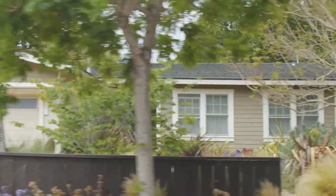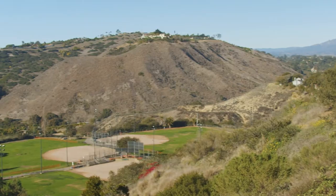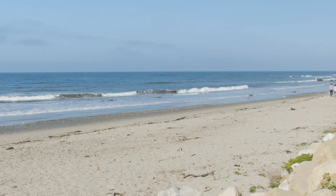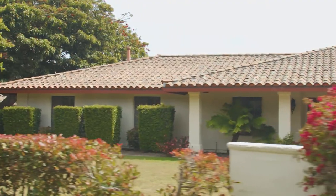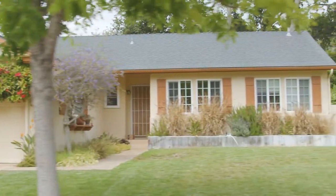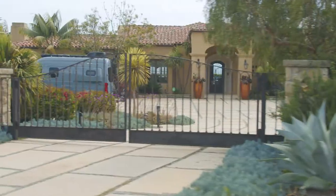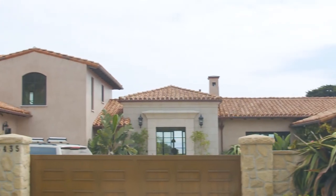Campanil residents can explore Arroyo Burro open space with close proximity to Ealing's Park, the Douglas Family Preserve, as well as Hendry's Beach. You have a handful of great outdoor activities all within walking distance. You'll find modern Spanish cottage and ranch style architecture in Campanil, and home prices generally range anywhere from around $1.5 million all the way up to $20 million and above.